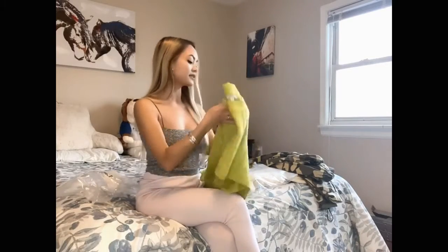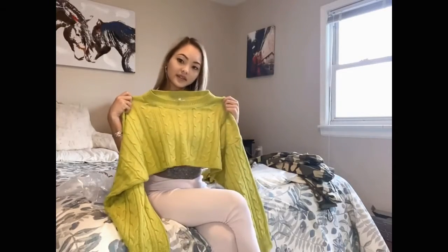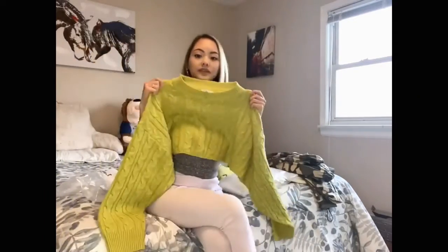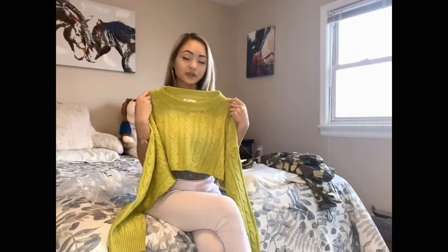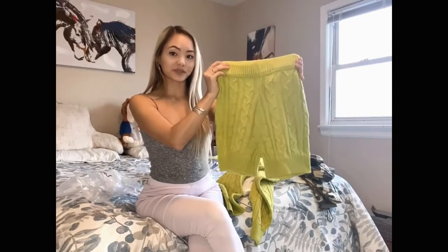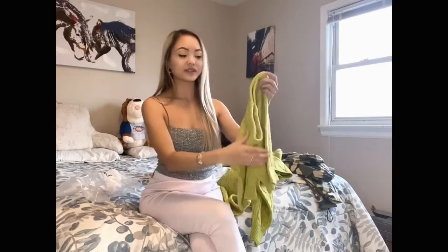And the next Fashion Nova outfit that I'm wearing is this. It's a sweater outfit. It's perfect for spring, also winter, if you ask me. It also goes with these very cute shorts. I mean, they're not shorts, but they go down a little bit to the knee.